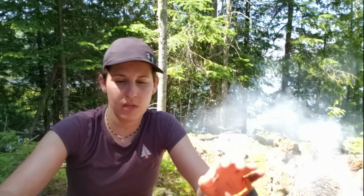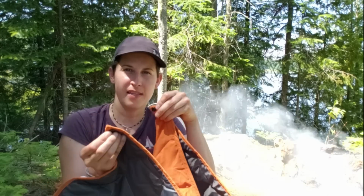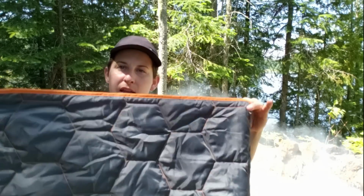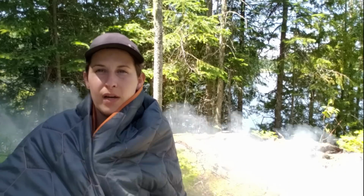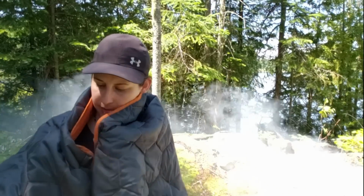You can use this as a sleeping bag. You can use it as a mat when you're laying down in the forest. You can use it at the beach. It has little snaps. You can kind of pop it together like that and turn it into a little mini sleeping bag or a sleeping bag liner, which is really cool. If you're wearing it as a blanket, you can kind of snap it together to keep you warm like that.